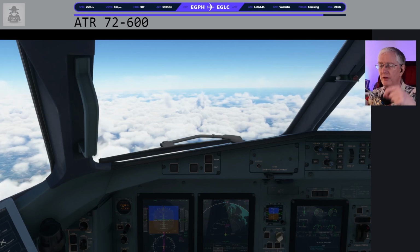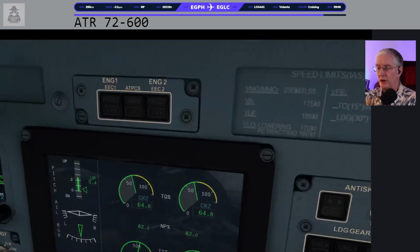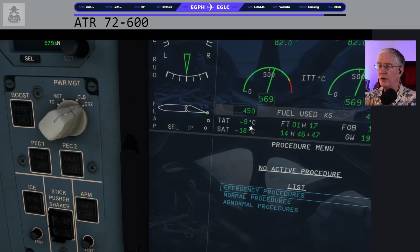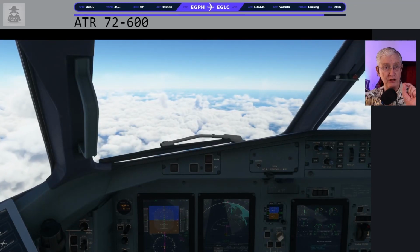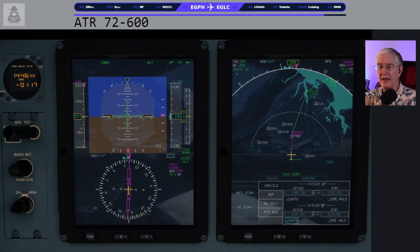But because we were going through clouds, we needed to check the outside air temperature in the airplane and make sure we could have been into icing. And according to this, total air temperature is -9. So we would actually need to be worried about icing right now as we pass through these thin, wispy clouds up here.